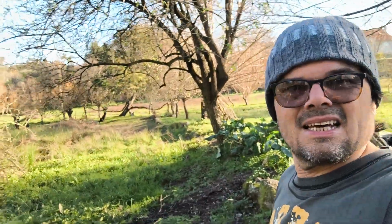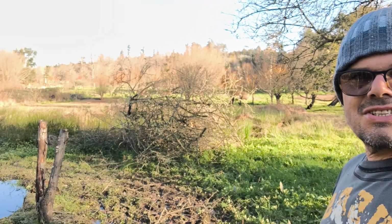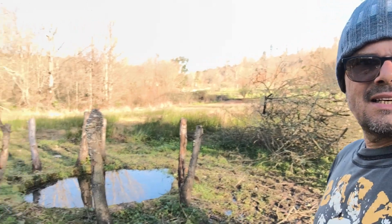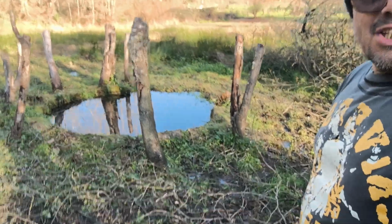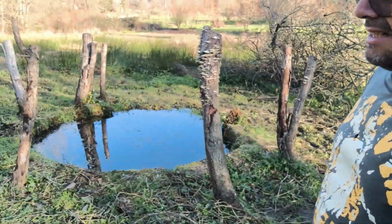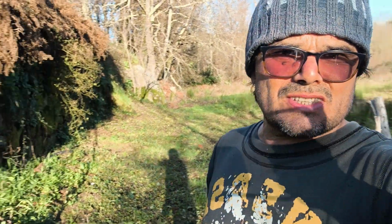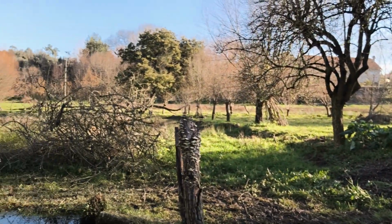So the work is more or less finished. I've piled cuttings over there. I'll dispose of them some other time. So the well is cleared now. The ground is quite soggy. That's why we call it the bogland at the moment. It is a bogland. So this one has been done.